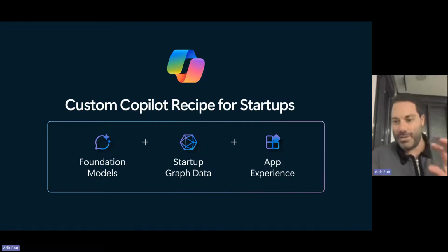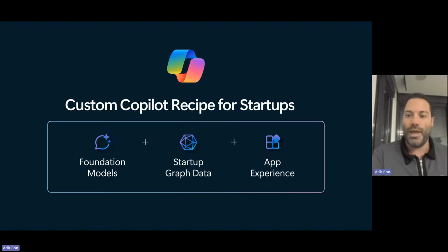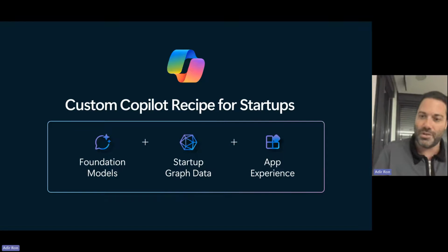So this second piece, the startup graph data, is extremely important to make sure that the foundational model acts on your behalf and gives an answer that is relevant to your IP, to your startup, and not generic natural language. And then the third part is thinking or rethinking about the app experience. You've seen some examples here, like the UX decision of putting a line and saying, this is Copilot, this is traditional, you choose where you want to start. We've seen some other startups doing different things, including thinking about a search box or a question box, or some of them trying to re-implement a bot service to some extent.